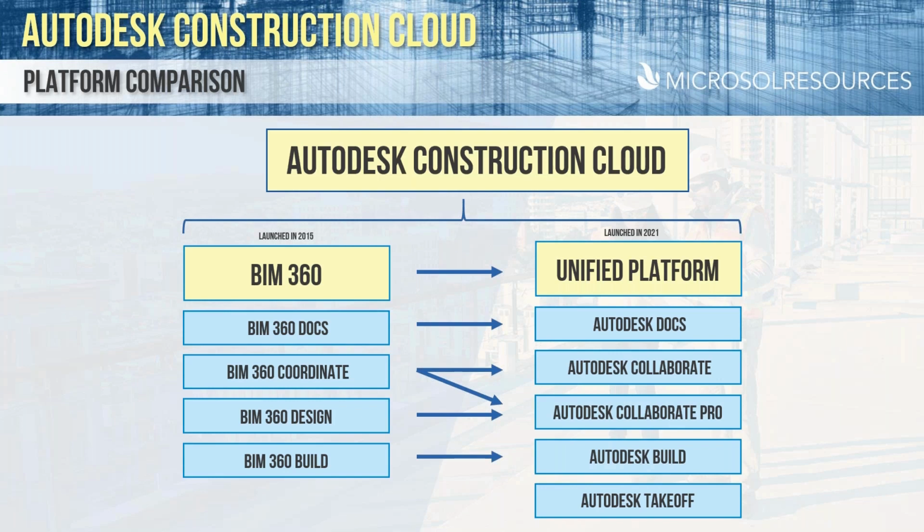So here you can see that the two Docs products are basically the same, that they're the file repository for both platforms. Again, think of that file server in the cloud. You can see that BIM 360 Coordinate is Autodesk Collaborate. BIM 360 Design is now Autodesk Collaborate Pro. And the Pro also offers the clash detection that BIM 360 Coordinate does as well.